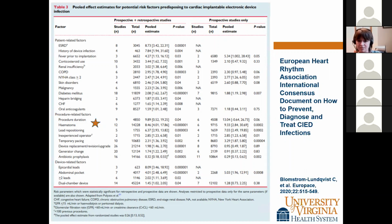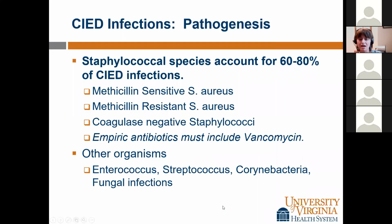Now, when we say inexperienced operators, we don't mean the trainees. We're talking about the attending physician. But the point of the matter is, being able to perform these procedures efficiently and skillfully really does matter as far as patients' outcomes and risk of having infections. And so as you're going through your training, you really want to not just learn to put in pacemakers, but become a really skilled operator.